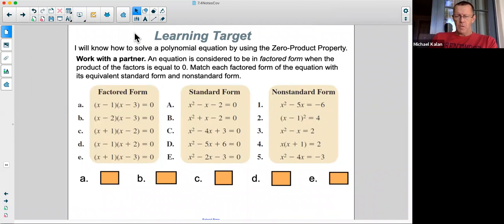Okay, so what we're going to do here is you're going to work with me, and we have an equation that's considered to be in factored form when the product of the factors is equal to 0. So you can see the factored form right here, okay? Products mean 2 things multiplied equal to 0. We're going to match each factored form of the equation with its equivalent standard form and non-standard form, okay? So let's take a look at this.